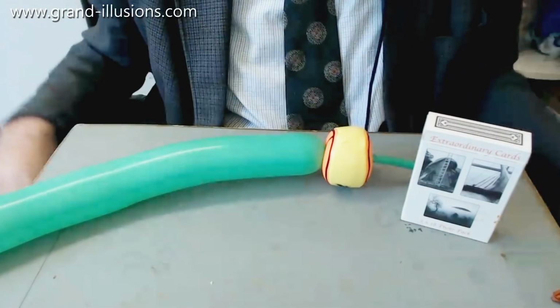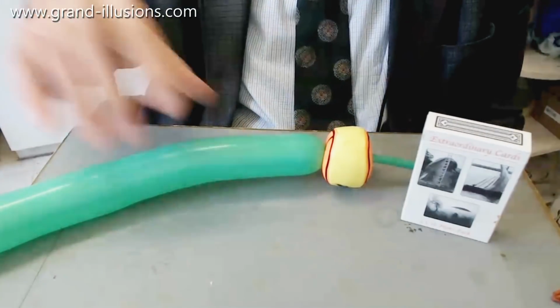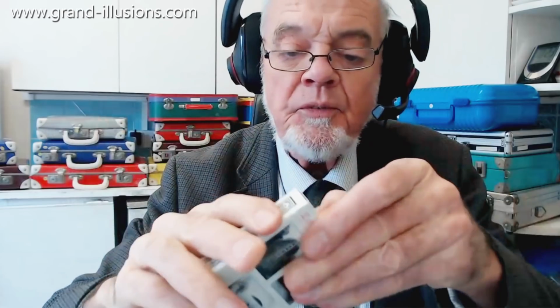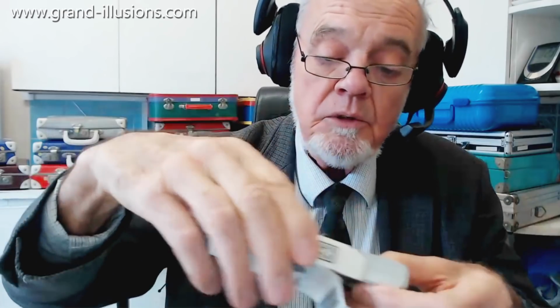Here's two very contrasting things from the 1998 case. It's a lot of fun, this one. But the first one is a deck of cards, which has got a very curious feature. Now, I've got about 50 or 60 decks of cards in my collection, all novelty ones, funny shapes, everything. But this has got a feature which I've never seen before in a card. I wonder if you have.